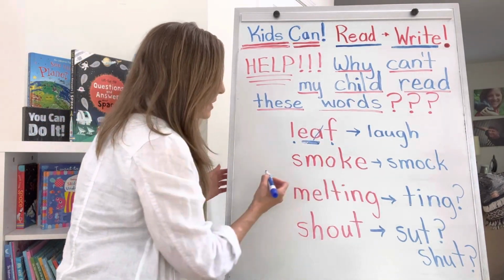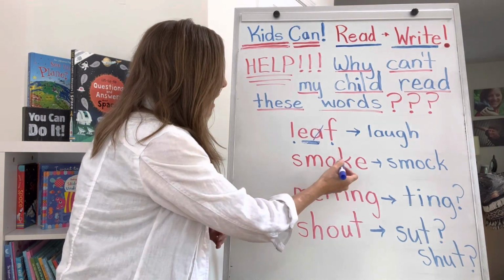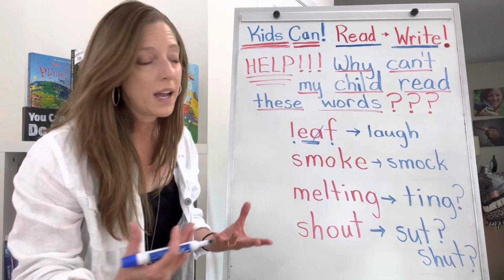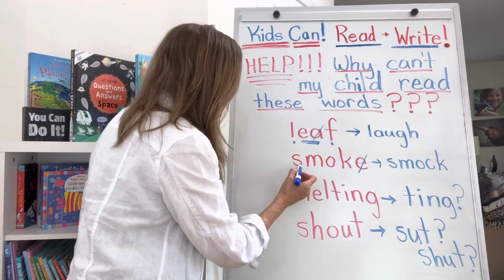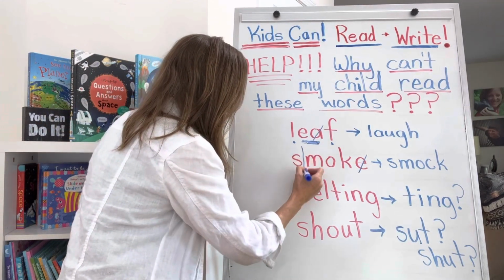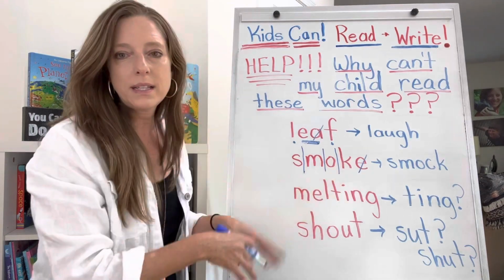Now let's look at this word. What happens with a new person who comes to me for testing, I'll usually hear smock, smock. So they might say smock, or they might change it to smock. They might even know E doesn't say anything when he's at the end. So they might say smock. Now, some kids, do you hear all that distance between each sound? This is what I hear a lot. Every sound is individual. Smock.